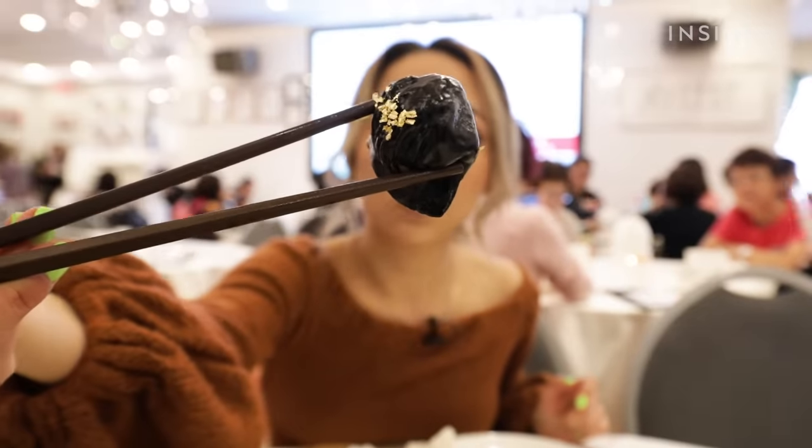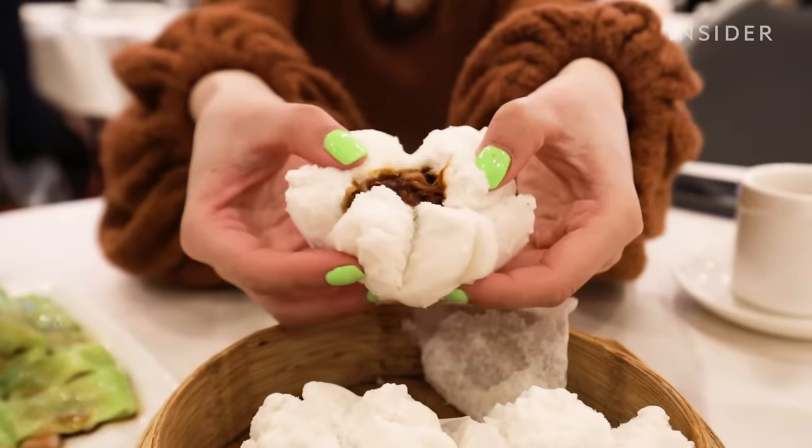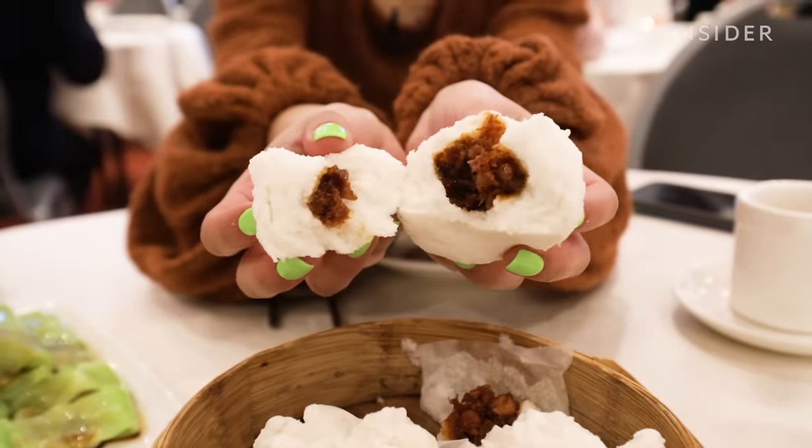The cuttlefish ink shrimp dumpling might be the best thing we ordered here. Not just because it has gold flecks on top, but the moment you take a bite of this, it's like you're biting into a good seafoody dumpling. I feel like I'm having dim sum in a new way here. I love pork bun so much.